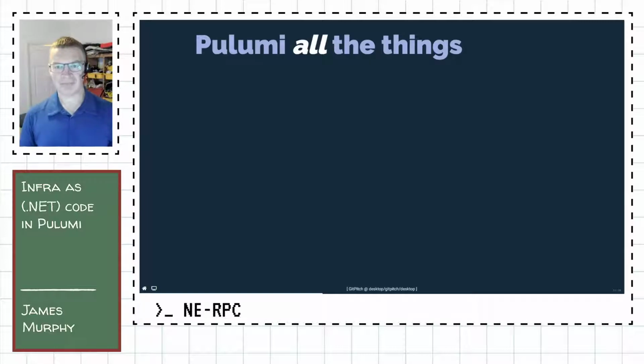So I want to use Pulumi for everything. If you think about this in the context of onboarding a developer and the access and privileges they need, the ability to add a very small amount of things to a source file and have all of their requirements met is really quite compelling.